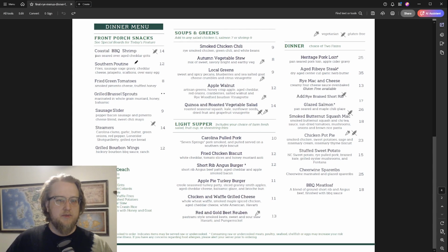Coastal barbecued shrimp, Southern poutine. A little off brand. But you know what? Actually, I'm going to take that back. There is nothing unsouthern about fries, sausage gravy, cheddar cheese. You know what? I'm a little surprised the South didn't come up with a poutine. I'm okay with this. I take back what I said. Brussels sprouts, sausage slider, some clams, bourbon wings.